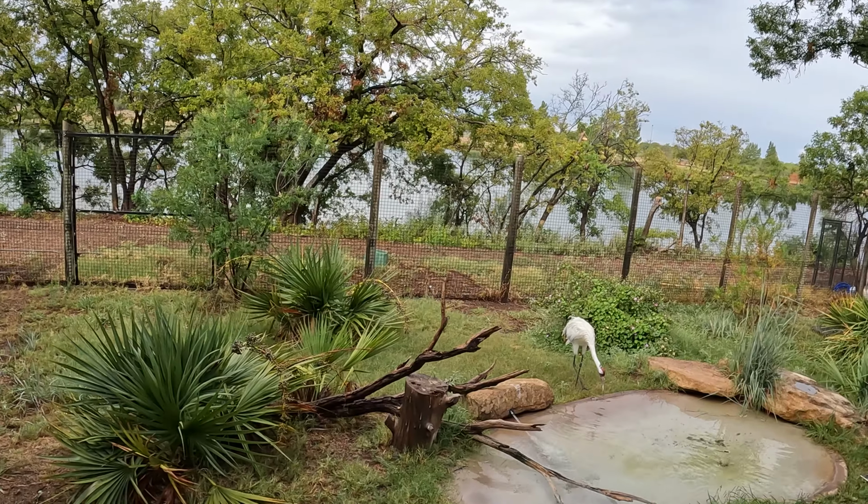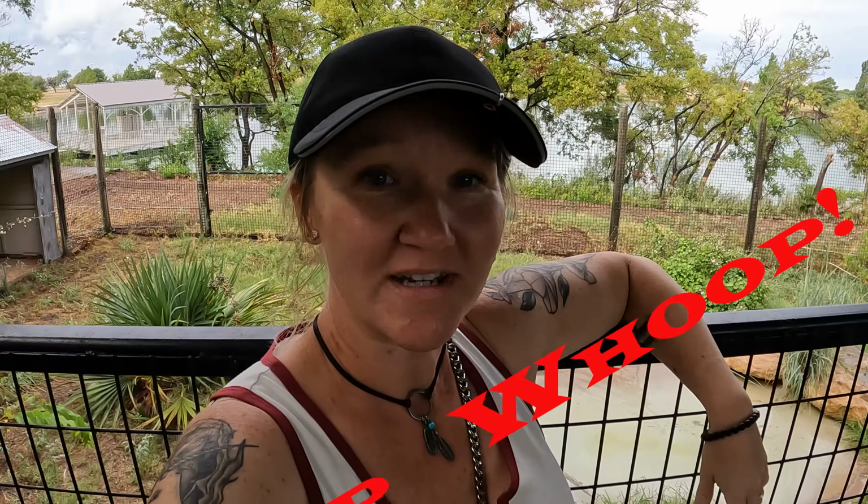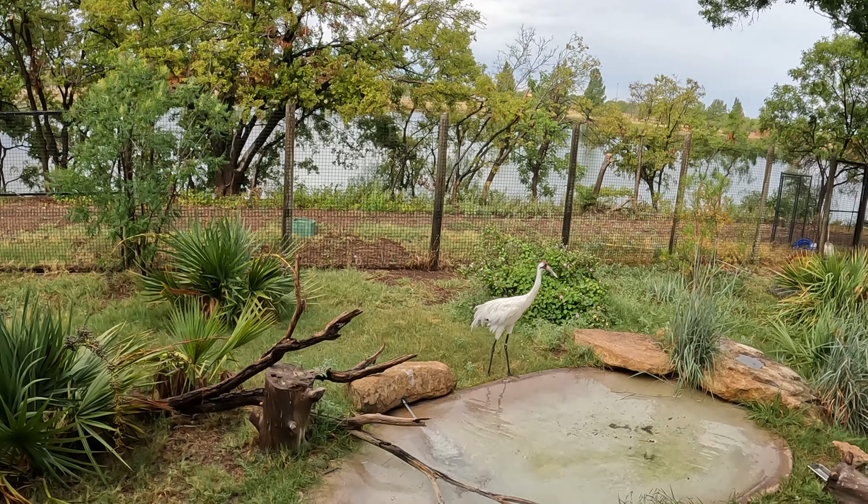Okay, we're hanging over here with the Texas whooping crane. That is at the Texas Aransas National Wildlife Refuge, but we're here with this little guy today, along with their breeding conservation effort. One of the few places that you can find them here in Texas in a zoo is the Abilene Zoo.